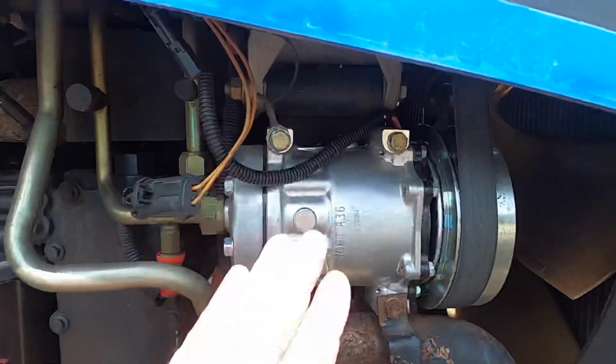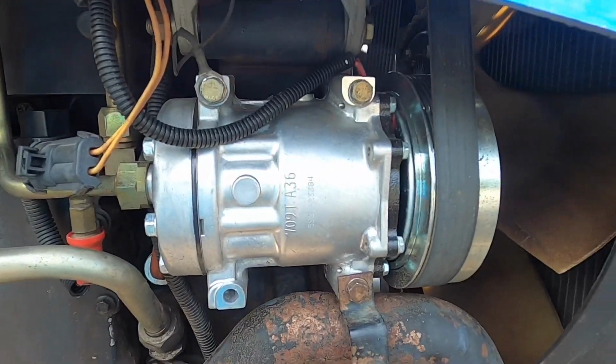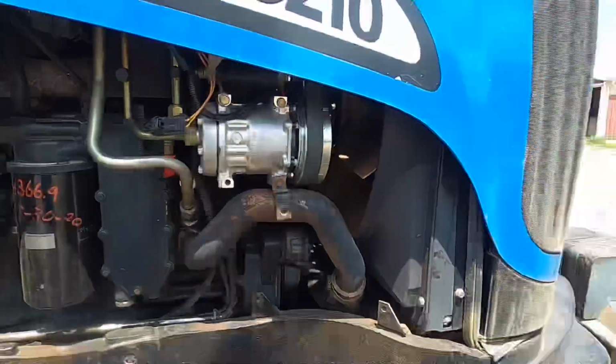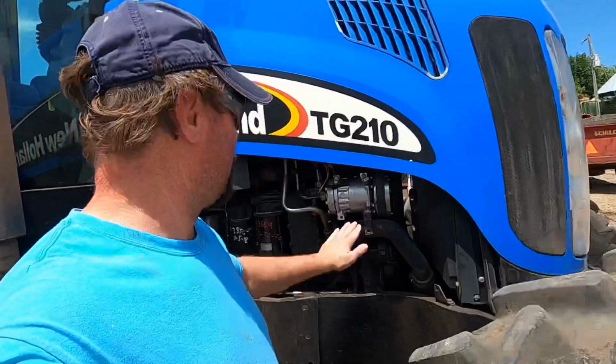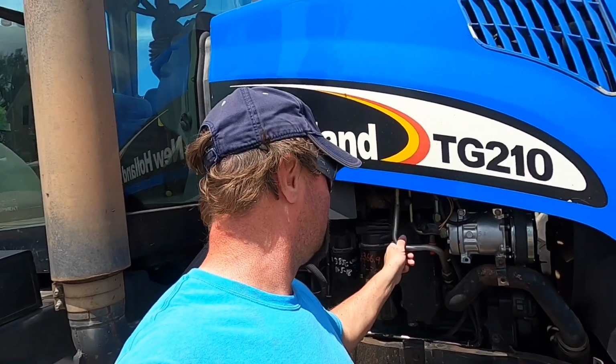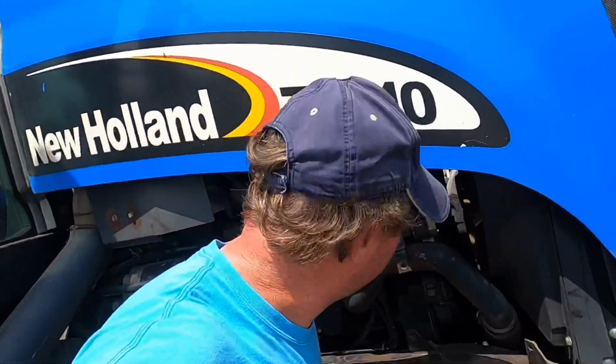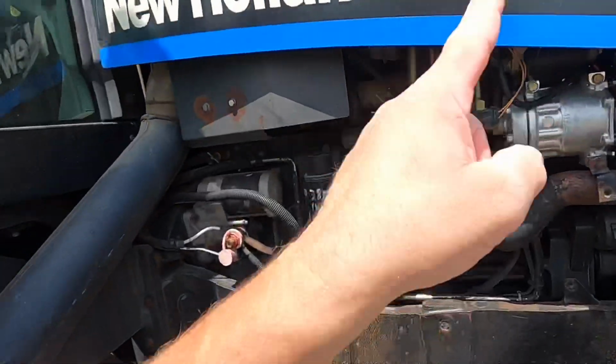Looks like they put a brand spanking new compressor on here. Yep, they got her back. Actually, they brought it back a little bit earlier than what we thought, so the compressor must have been the problem. They got that fixed.